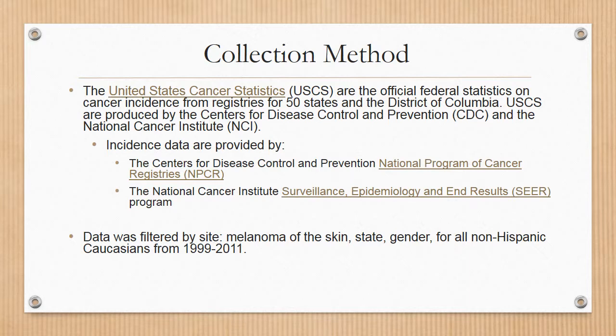The collection method that the CDC Wonder website uses is basically the United States Cancer Statistics, or the USCS, which are the official federal statistics on cancer incidence. And they're collected from registries from all 50 states, including the District of Columbia. So when I say US, that's what I'm referring to, the 50 states and DC. And they're produced by the CDC and also the National Cancer Institute. So there's a lot of effort that goes into the collection of these data points. And then the incidence data are provided specifically by the Centers for Disease Control and Prevention's National Program of Cancer Registries, and then the National Cancer Institute's Surveillance, Epidemiology, and End Results, or SEER program.